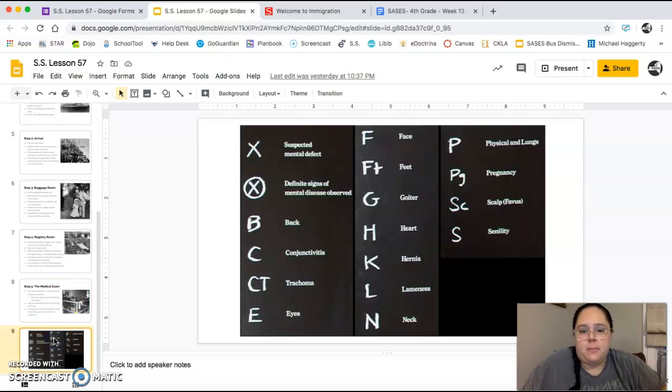And this is just some of the markings that they would put on these people's clothes if they showed sickness. So if they had a problem with their face, they would write an F. If they had a problem with their back, they would write a B. Conjunctivitis, that's a type of disease, they would write a C. So different letters meant different things for these officials.